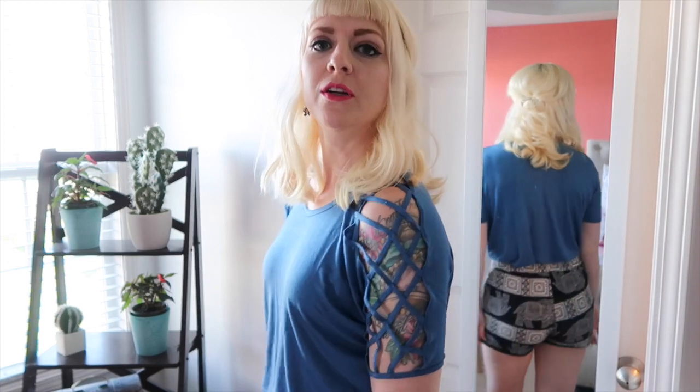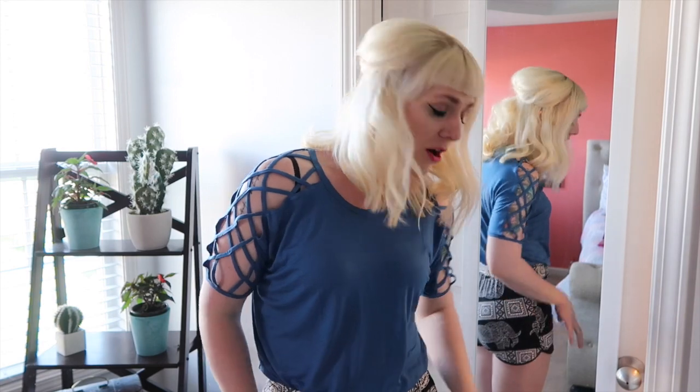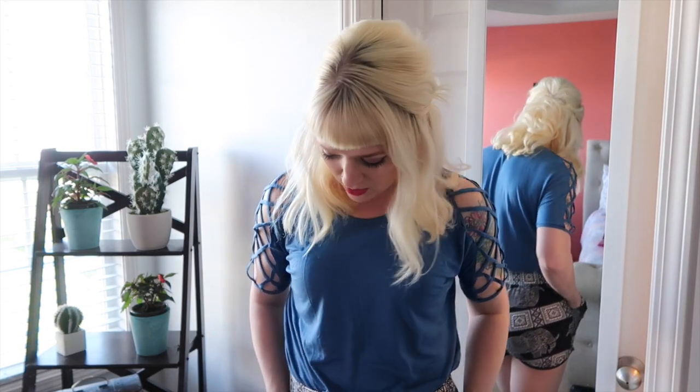But these shorts are a little too bootylicious for me. They're short and they're also really tight. So they are super comfortable. I don't mean that they're tight like that, but they just hug too much. They're not flowy like the other shorts I tried on. So these are super comfy. Ooh, they have pockets. I didn't notice that before. Oh, they have pockets.